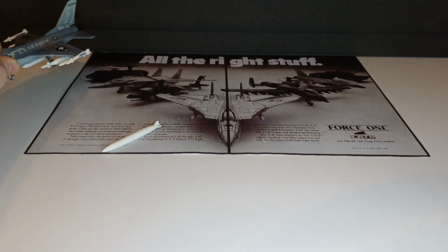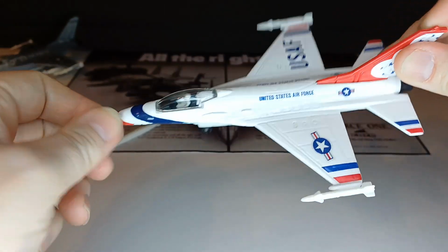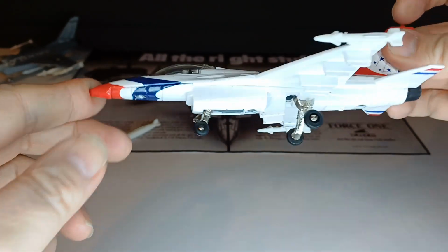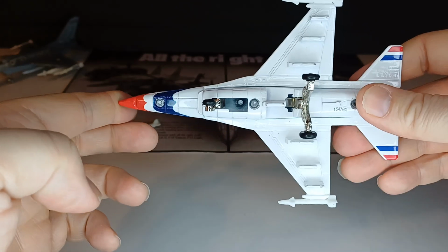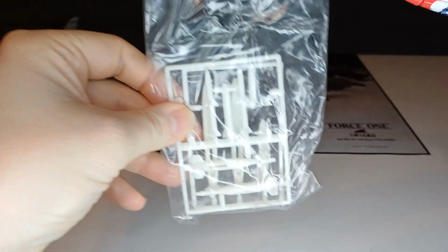So I'll just pop this over there. And then in 1991, Ertl brought out this one in a really eye-catching Thunderbirds scheme. So the Thunderbirds, it's the US Air Force equivalent of the Red Arrows. All of the aircraft, even this one, was supplied with a full set of missiles and bombs. So exactly the same bombs, as I say, as the first release.